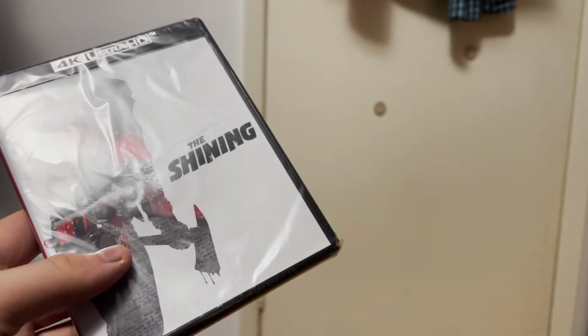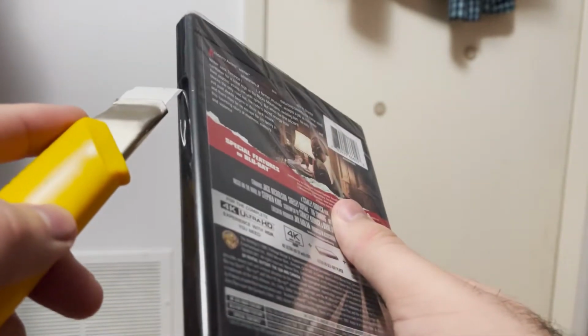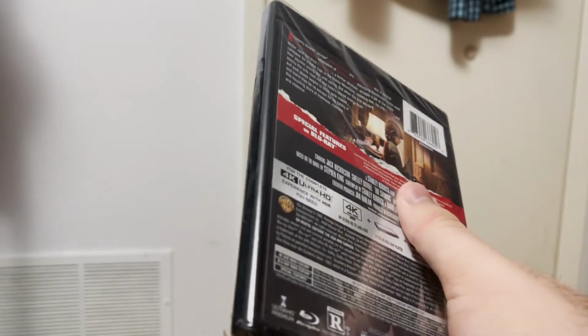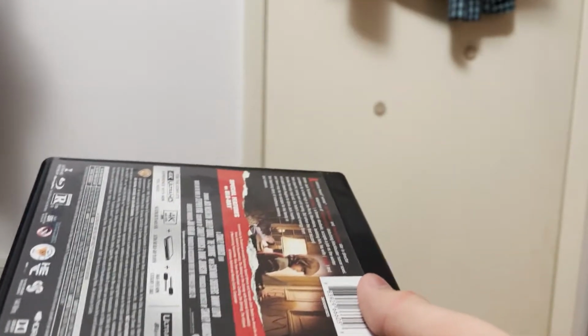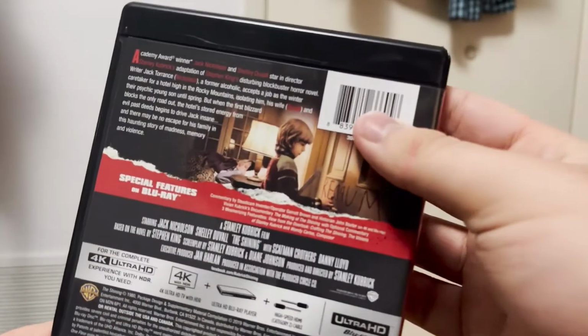But we have a loose disc, boys. We got a loose disc, guys. So let's pop this open and see if hopefully it runs, hopefully it works, hopefully it's not scratched to shit. But yeah, at a certain point I had to reevaluate my situation, where it's like, am I really gonna miss out on getting this catalog item, one of the best 4Ks out there, just because it doesn't have a piece of plastic or a piece of cardboard covering it? So let's do a little type of unboxing video.